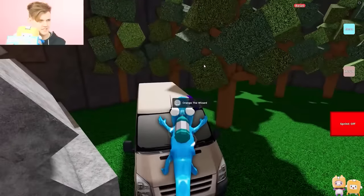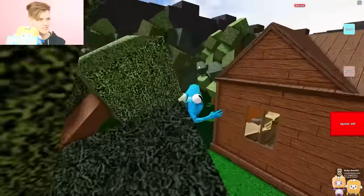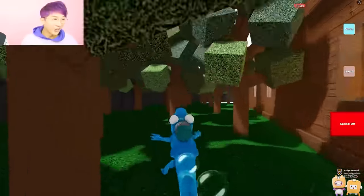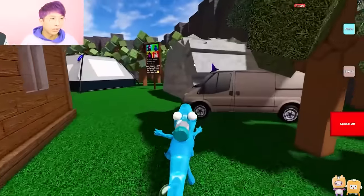Ooh, what is that? It's a hat. That's gotta be Orange the Wizard. Orange the Wizard? Wow, so cool. This game is lit, dude. I'm wondering if there's a secret back here. I don't think so, but I will try all these out, guys. Let me get one more, then I'll try them out.